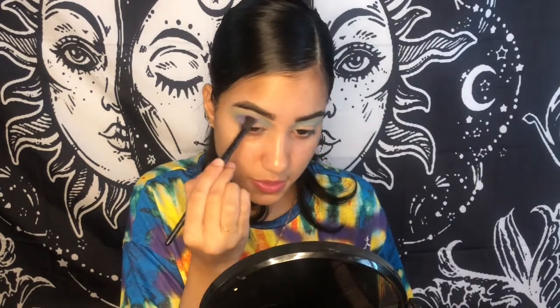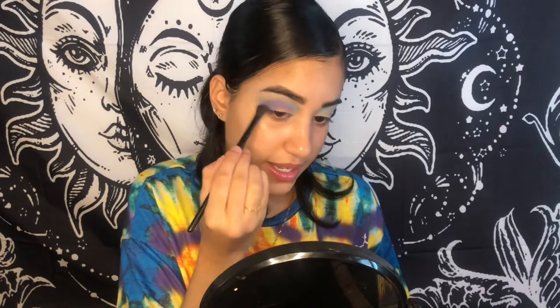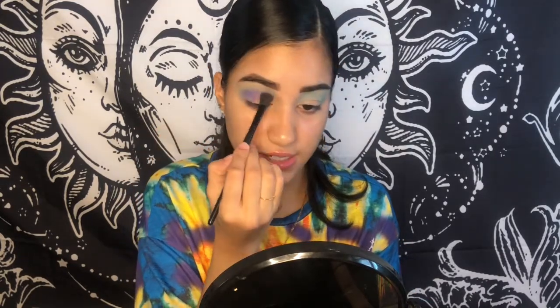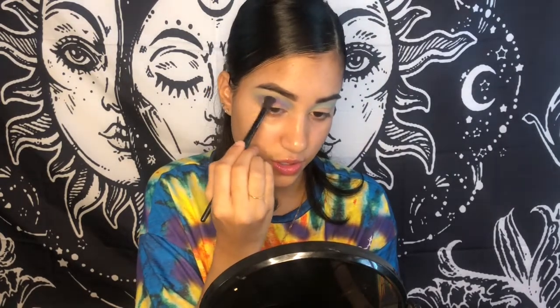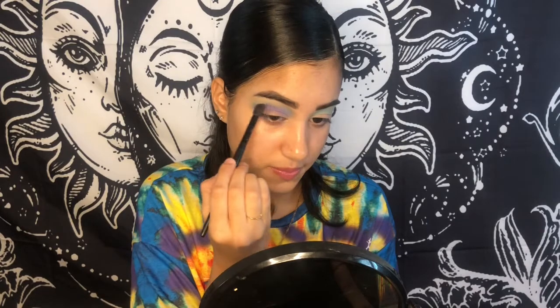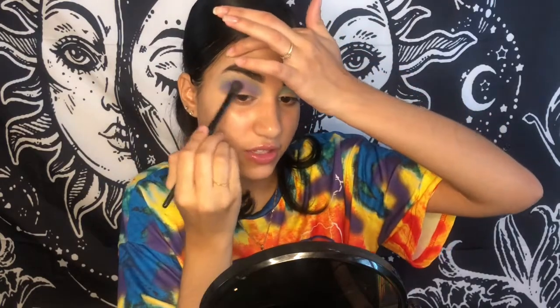This purple looks lighter on the eyelid because I know that this eyeshadow is actually lighter than what it is in the pan, and the pan seems a little darker, but it's fine. That blended out very nicely with the blue. I just thought it was going to be a little more pigmented, a little more purpley, but I'm not upset with this color. It's really a nice color and it goes very well with the blue.